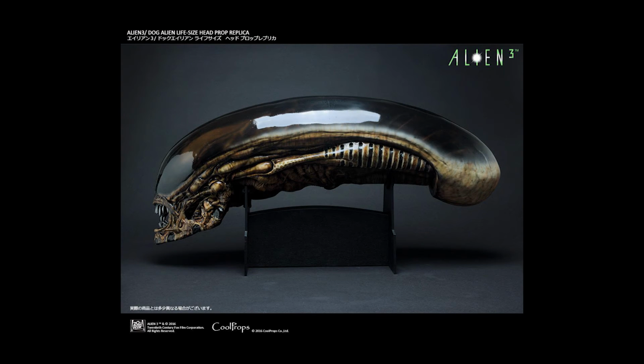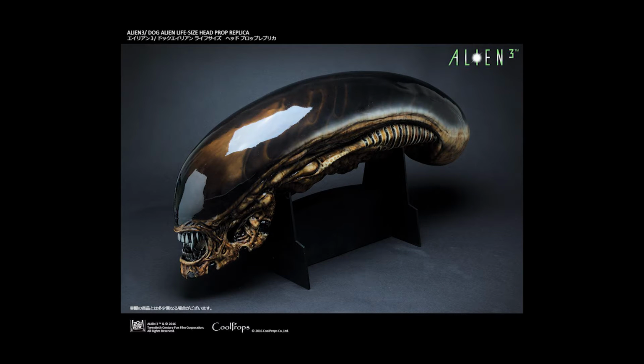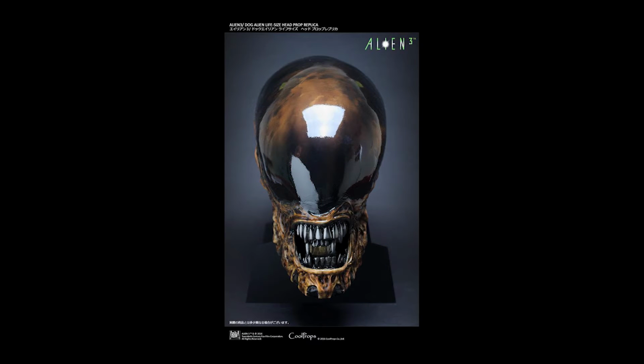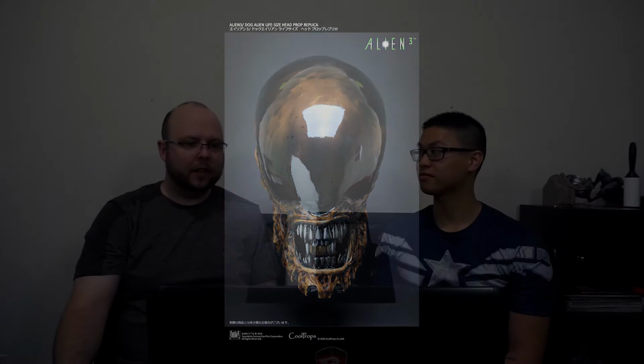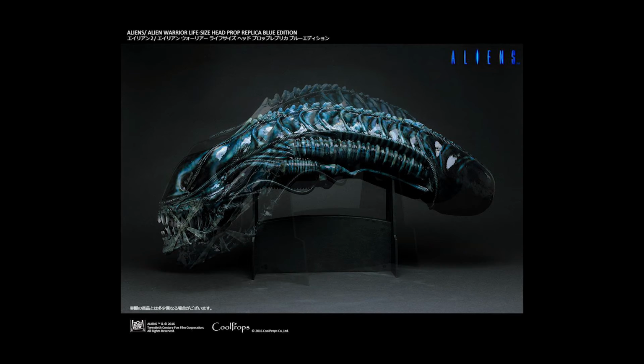And it looks really good. I know that. It looks amazing. The details on it are pretty freaky. So the first bust we're showing off here is the Alien 3 Dog Alien life-size head prop replica from Alien 3. Looks similar to a bust that Sideshow did a little while ago. So this is the Dog Alien life-size head. Looks really cool. And then the second one here is from Aliens. This is the Alien Warrior life-size head prop replica, blue edition. So yeah, both of these look really good.